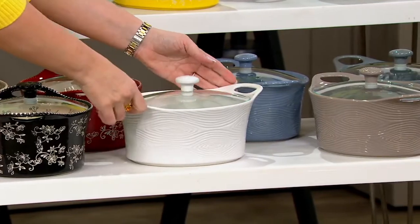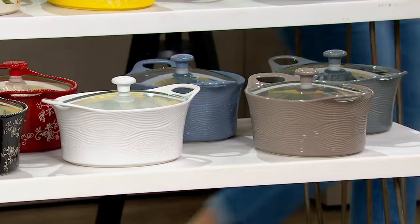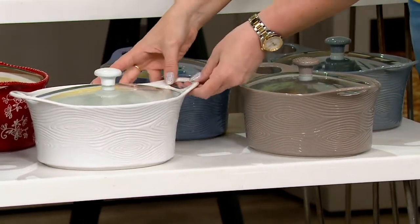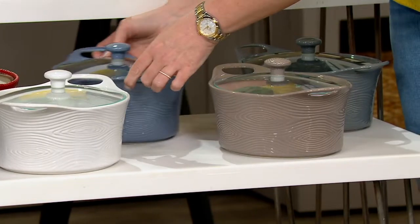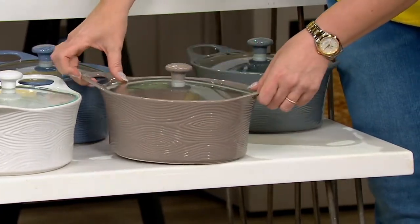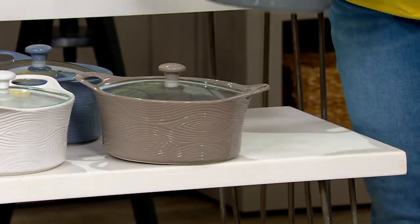Now take a look at the Woodland White, because that one is the most popular across the board of all the patterns. So 800 remaining there. Here is the Woodland Slate Blue, 650 there. And then here is the Woodland Taupe, 550 here. And then last but not least, the Woodland Gray. There are fewer than 500.